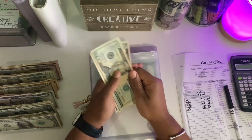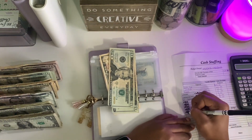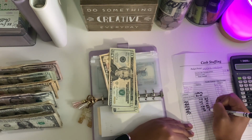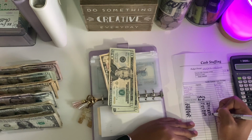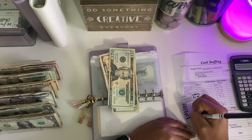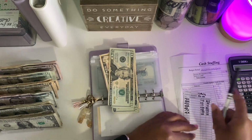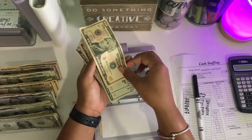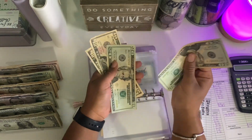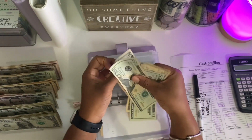Oh, I did remove some money and I didn't update the tracker. 20, 40, 50, 55. So that means I took $50. Now add in $10, so then I'll have 65. $20, $40, $50, $60, $65.